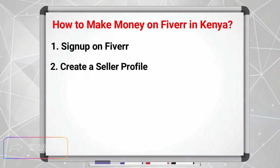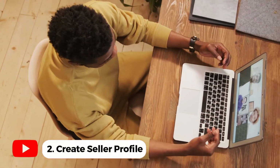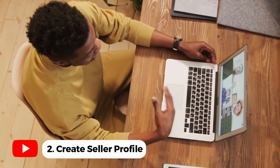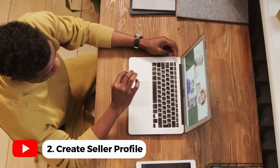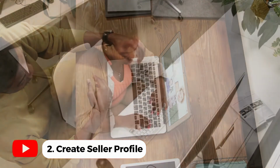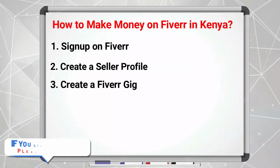2. Create a seller profile. This step is an essential part of using Fiverr because it represents you professionally. Creating your seller profile usually takes about 30 minutes, but the time varies depending on how much information you include in your profile.